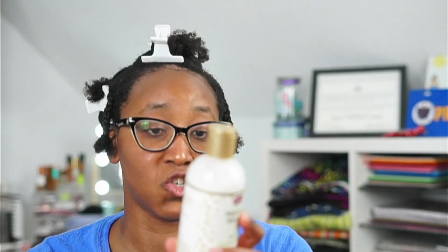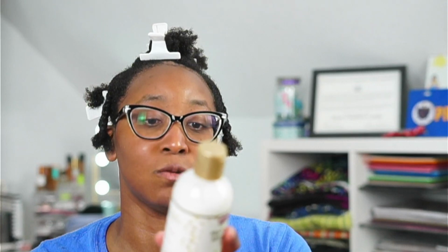Now, in fairness, there is a deep conditioner in this collection, and the instructions do say for more intense treatment, follow up with the deep conditioner from this line. And I typically deep condition every week. I can't remember the last time that I just used a rinse out conditioner and went on about my business. So maybe my expectations are kind of high, but so far I feel like I have other products in my collection that do a little bit better.